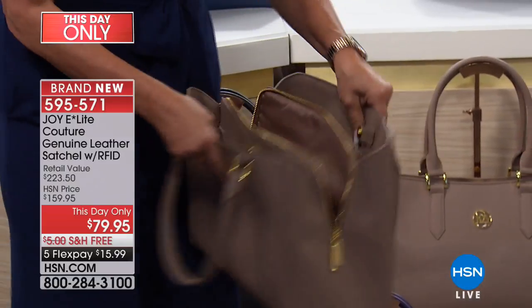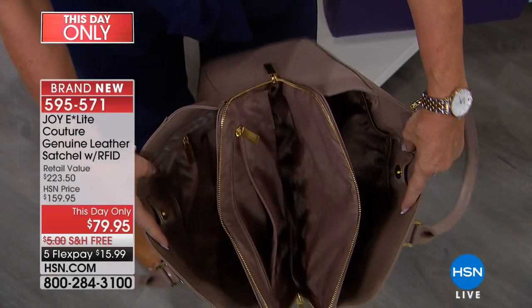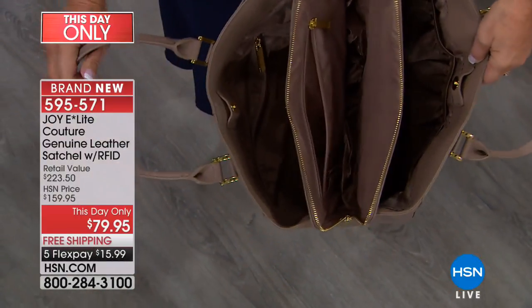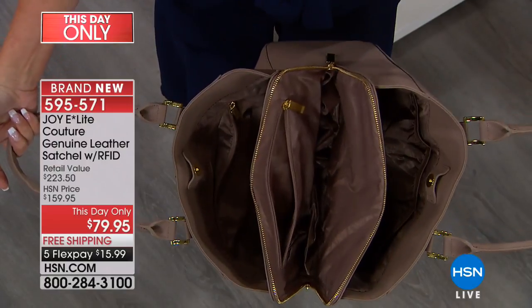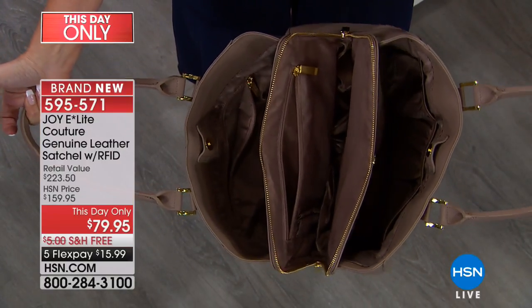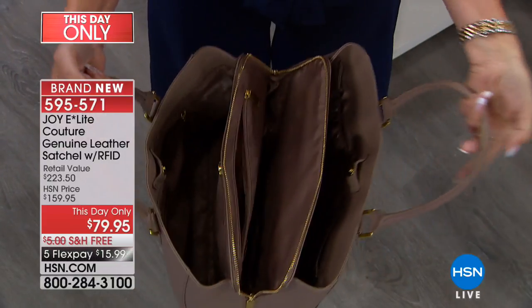I want to show you something. Let me take this bag. Look at this. It accordions open. Look at what this does. It is amazing. Beautiful. There are so many pockets and pouches in here, and this whole center zip section is RFID blocking.